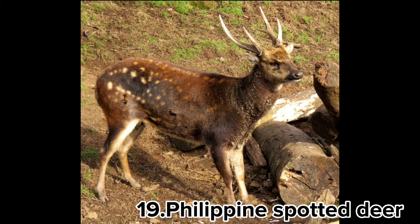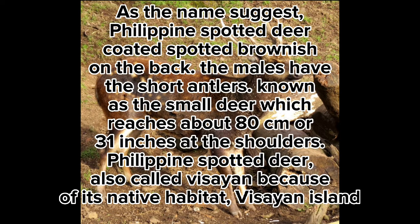19. Philippine spotted deer. As the name suggests, the Philippine spotted deer is coated with brownish spots on the back. The males have short antlers, and it is known as a small deer which reaches about 80 centimeters or 31 inches at the shoulders. Philippine spotted deer are also called Visayan because of their native habitat, the Visayan Islands.